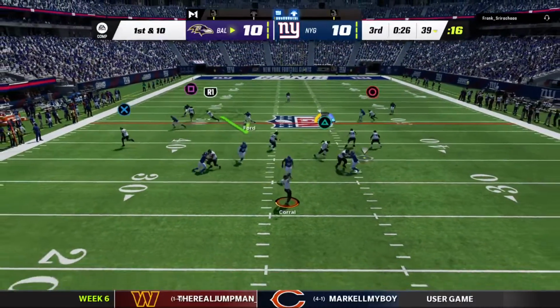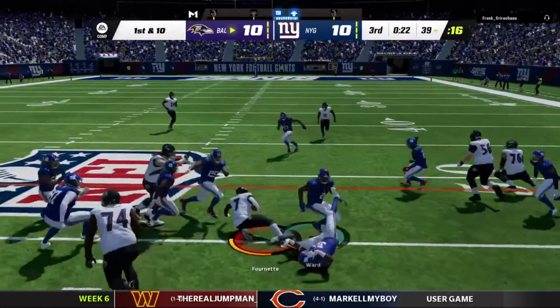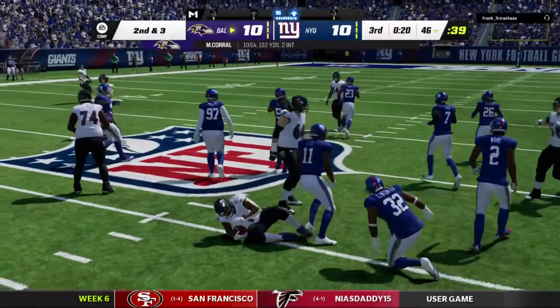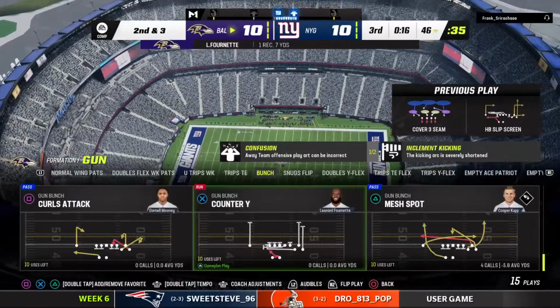Here's Corral on 1st down. He'll set up the screen to Fournette. And he'll be taken down at the 46-yard line. 7 yards there on the 1st down screen play.